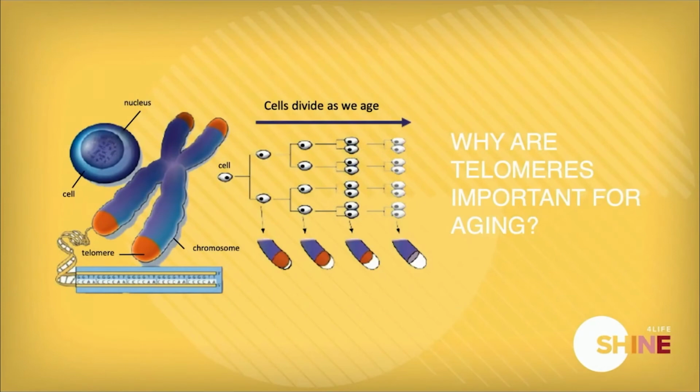Later, Elizabeth Blackburn discovered how chromosomes are protected by telomeres and the enzyme telomerase. This protection can allow cell division to continue when it might otherwise have ended. She was awarded the Nobel Prize for this most important finding. Now you may wonder why telomeres and telomerase are so important for your cells and for your body, so let's examine this a little closer.